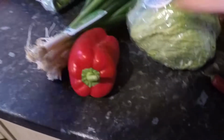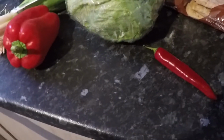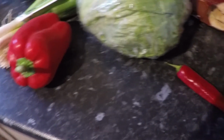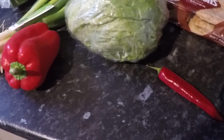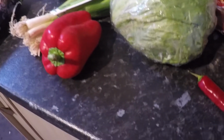I'm gonna use the kebab spiced meat. The stuff is very nice. You may have tried recently the pizza. It's delicious. I was going to cook it and have it for dinner, but I decided it would make a very boring Food Friday. I would just be putting the pizza in the oven and then eating it. Also, they didn't have any.